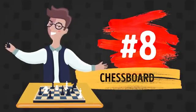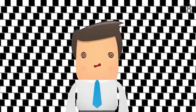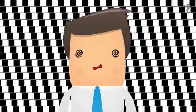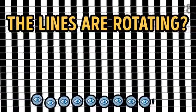Chessboard. You can't play any chess with this board because it's moving all over the place. Or is it? You have 10 seconds to do so, and please, try not to get hypnotized.